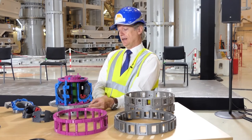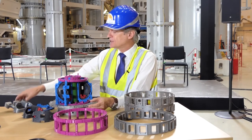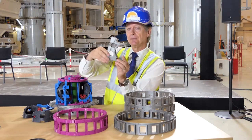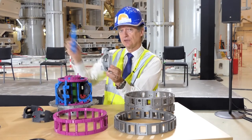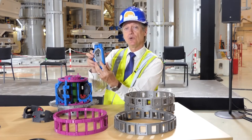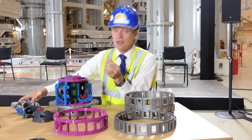So just this week, we actually received the very first of the vacuum vessel sectors from Korea, with these port stubs added by Russia. And this means that with the toroidal field coils that have already arrived, we can start to assemble the actual ITER machine. That's why we are celebrating ITER assembly today.